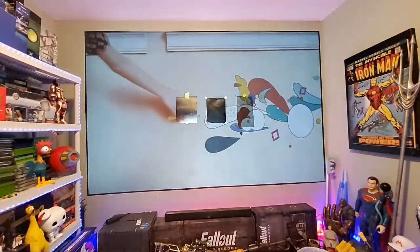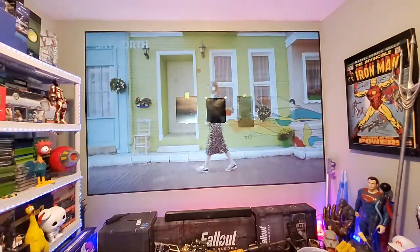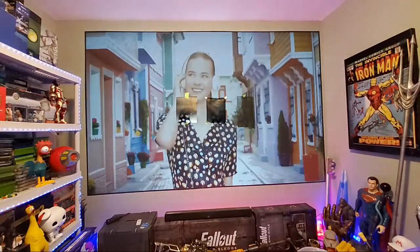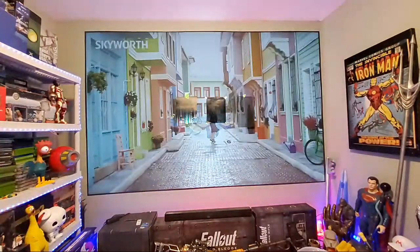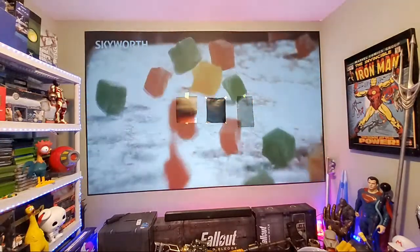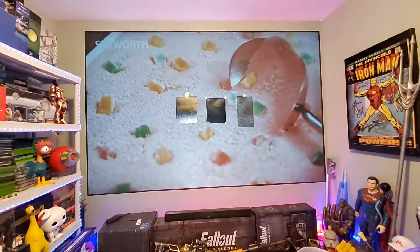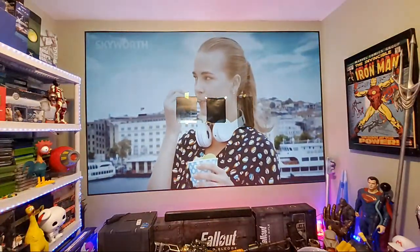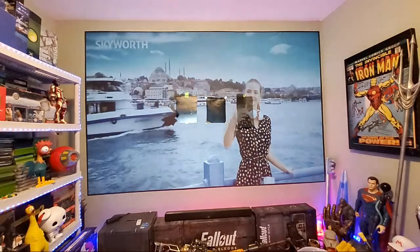So you have options. You want to use your lights on? Turn your lights on. Don't worry about your picture fading and washing out. You can take this technology and paint it on anything you want. Upgrade your pre-existing projection screen, paint it to your wall, whatever you want.